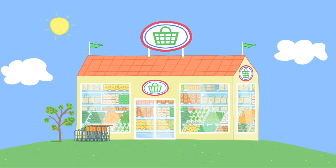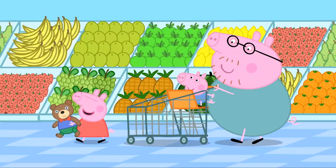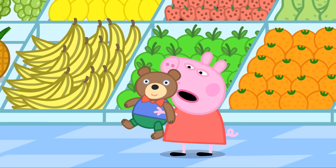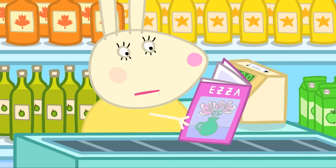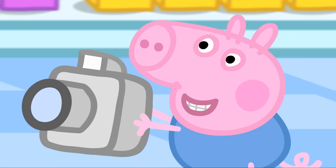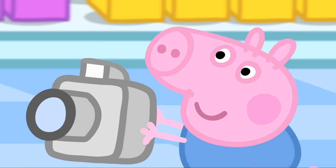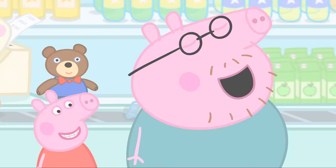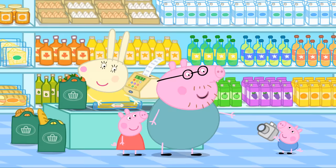It is morning. Peppa is taking Teddy Playgroup to the supermarket. This shop sells everything. Oranges, apples, bananas. Very interesting. This is the checkout, where all the food is paid for. George wants to take a picture. Okay, George. Cheese. Cheese. That's enough pictures, George.